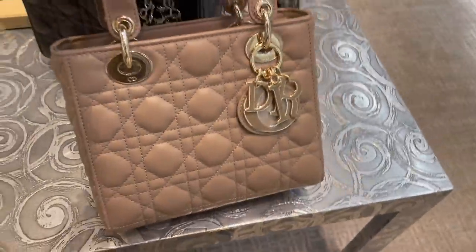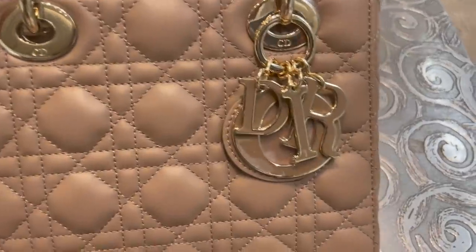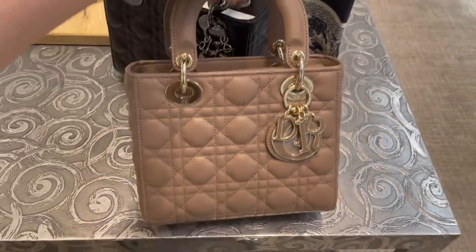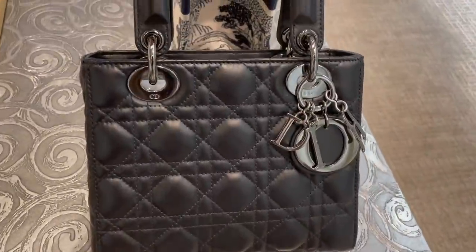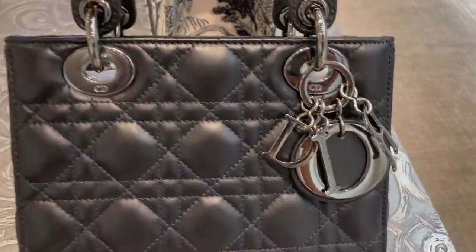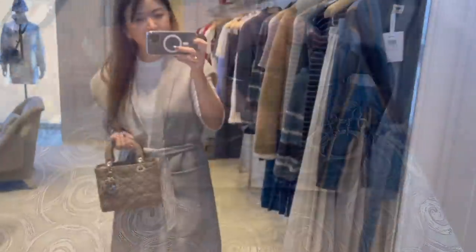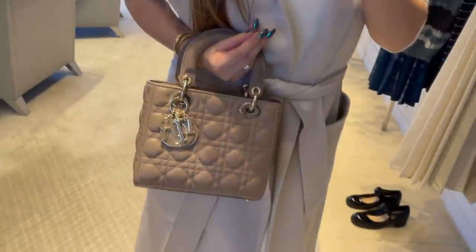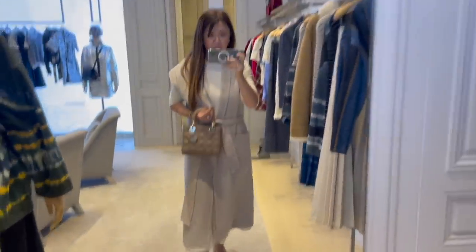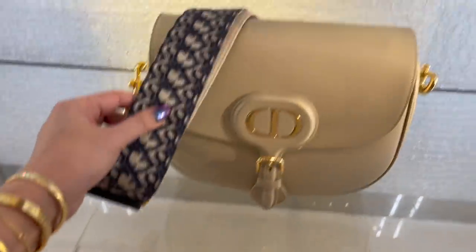So here are a couple of the smaller sizes, which I really like this warm taupey color. So this has got the enamel. So this is the My ABC Dior. And what's also new is this, which is the Dior, but the hardware is in ruthenium, so they call this iron. So that is what the small looks like. I really like this one. It's a gorgeous color. Sorry, that's the small. And this is the large size, which is gorgeous.